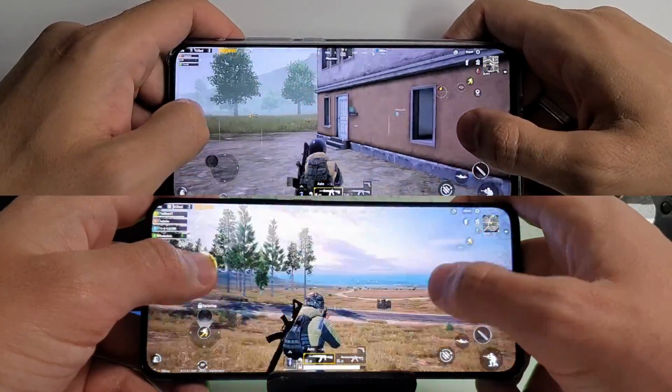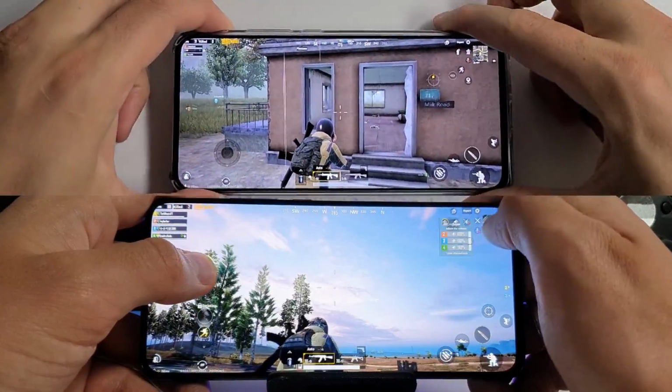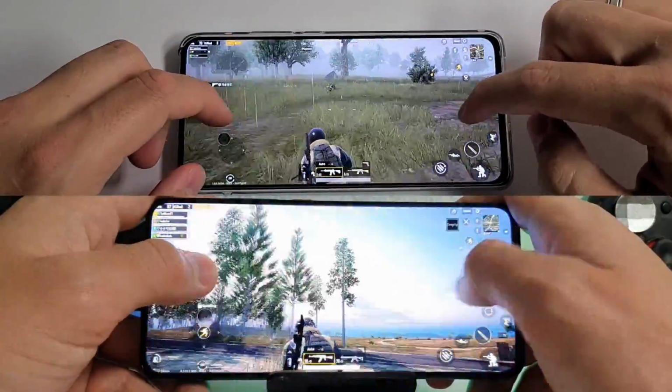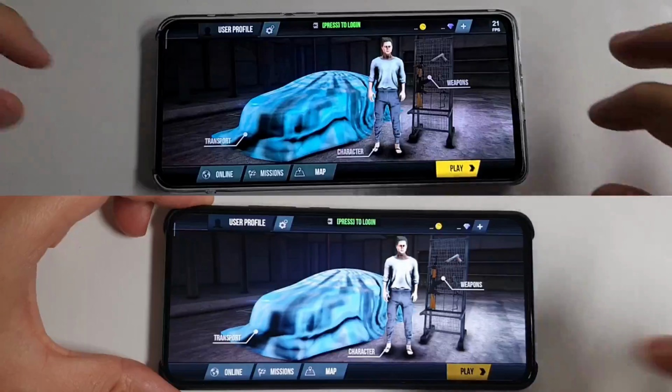And the phone does heat up, Ninjas, so it overheats. After 20 minutes of gaming with PUBG, you can get 46, 47 Celsius on the battery. That is crazy. The physical temperature also will be around 47.